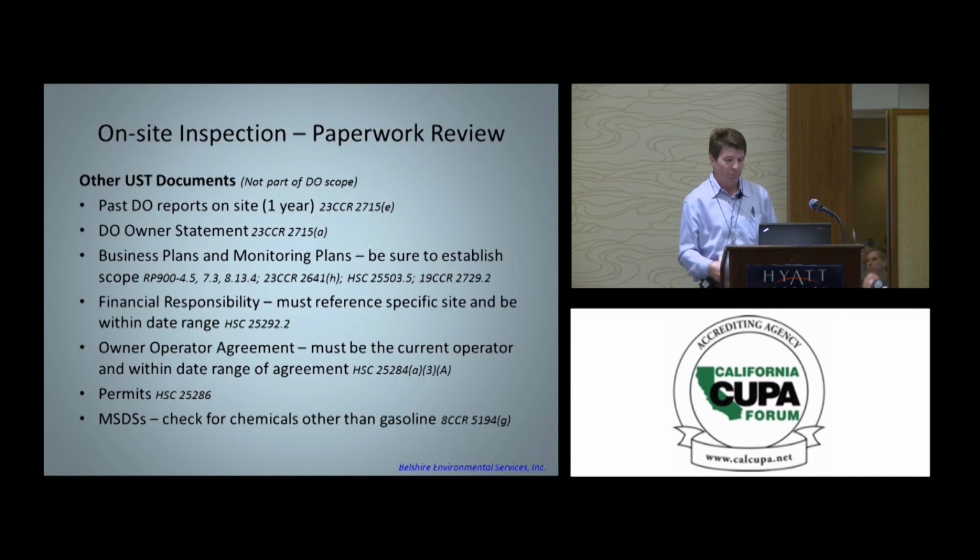And then, the rest is basic stuff. MSDS is a lot of times, we're real good at having gasoline and diesel, but not so much the other chemicals that are out there. And so that's something that gets lost too.